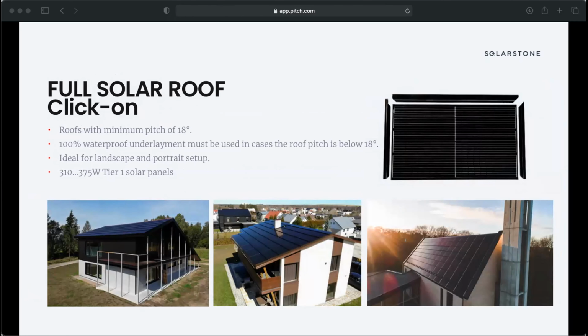Full solar roof, AKA Click-On. Now this is a slightly different concept. We fit standard size PV modules with our unique aluminum framing, which renders those regular panels instantly into 2-in-1 roofing material. And you can see on the photo here as well, there are 3 profiles that go around the panel, and they're just clicked on the panel. You don't need adhesives, you don't need screws. In essence, very simple. We have the IP protected.